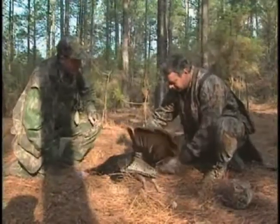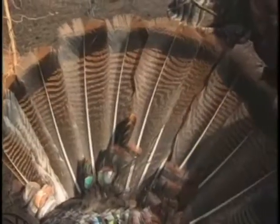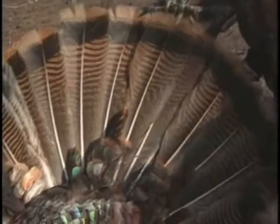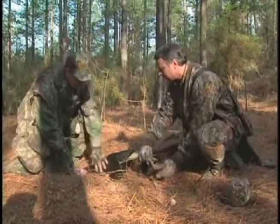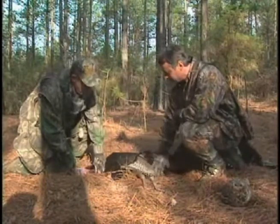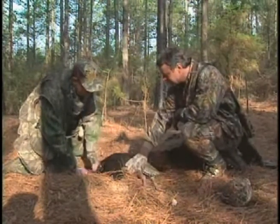Oh, man. Would you look at that? Ain't it beautiful? Oh, man. Look at these spurs. All right. Those are some big spurs. Got a nice beard. How old would you say this is? He's probably a 2-year-old bird. Looks like about a 10-inch bird.